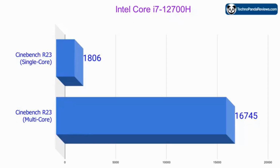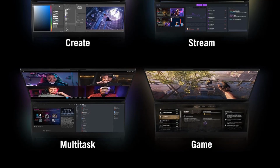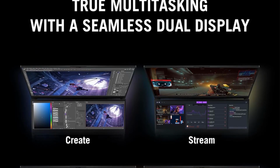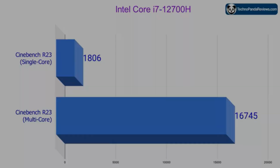With the NVIDIA GeForce RTX 3060 16 GB GDDR5 graphics card, the laptop delivers excellent graphical performance. Whether you're gaming or working on graphics-intensive tasks, this GPU ensures smooth visuals and an immersive experience.